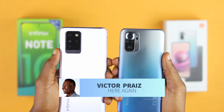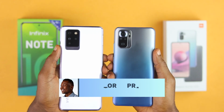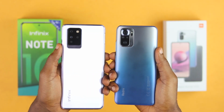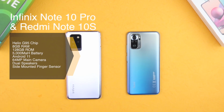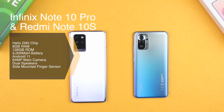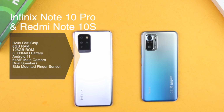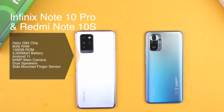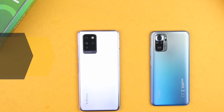The Infinix Note 10 Pro and Xiaomi Redmi Note 10 Pro share lots of features and specs in common, and they are also similarly priced. They both have the Helio G95 processor coupled with 8 gigs of RAM, they both run on Android 11, they have a 64 megapixel main shooter and are capable of 4K at 30 frames per second. They both possess a 5000 mAh battery, dual stereo speakers and a side-mounted fingerprint sensor.